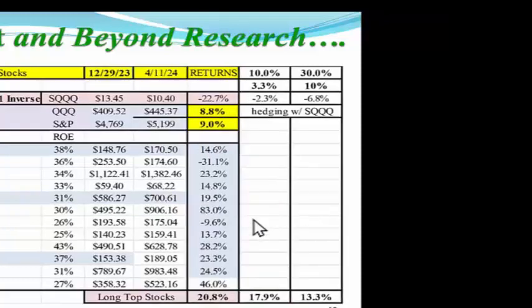Now, let's come back to 2024, and we're only into this year about 3 months and a little bit less than 2 weeks. And what have we done so far? Our 10 stocks are up 20.8%. If you were 10% hedged, we're up 17.9%. If you're 30% hedged, you're up 13.3%. Even 30% hedged, are we making more than the S&P 500? And the answer is yes.